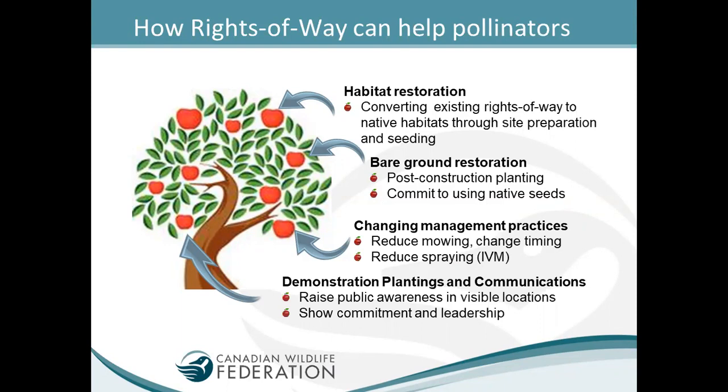Also, a relatively cost-effective approach is just replacing seed mixes in bare ground following restoration, following construction, when you have a weed-free seed bed, and commit to using native seeds in that seed mix rather than the traditional turf grasses or other types of non-native species.